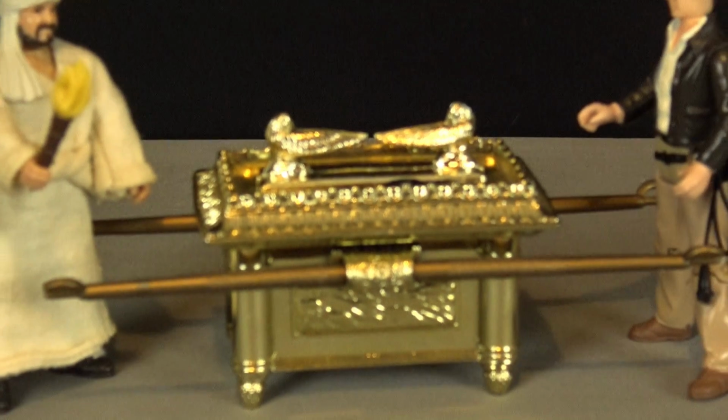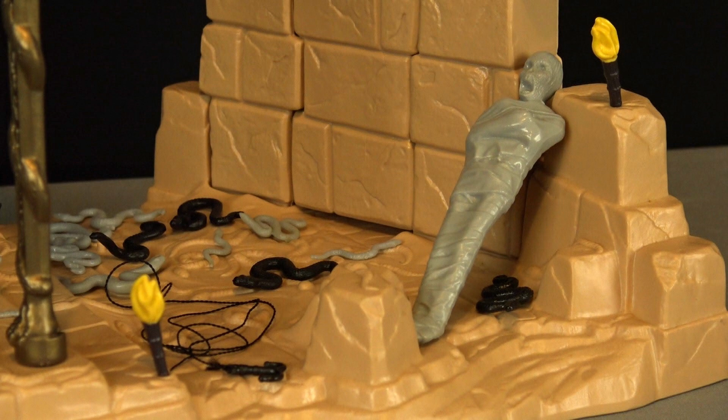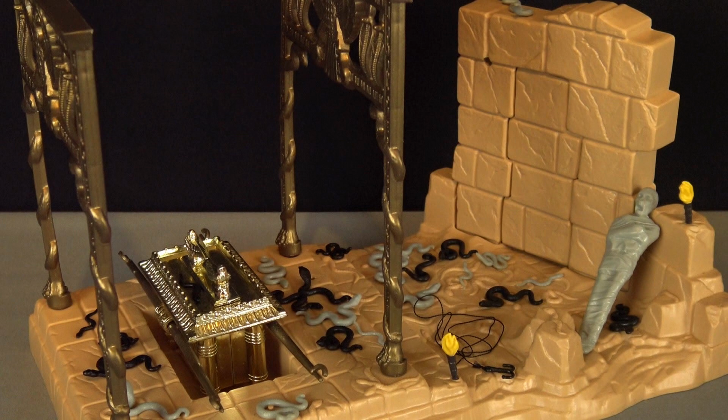The Ark is magnificently designed, with amazingly accurate sculpting and a gold metallic finish. This accessory also includes 2 carrying poles, just as it did in the movie, and I consider this to be one of the most beautiful action figure accessories ever designed. The playset also includes 2 torches and a mummy, and the environment is decorated with an abundance of snakes.